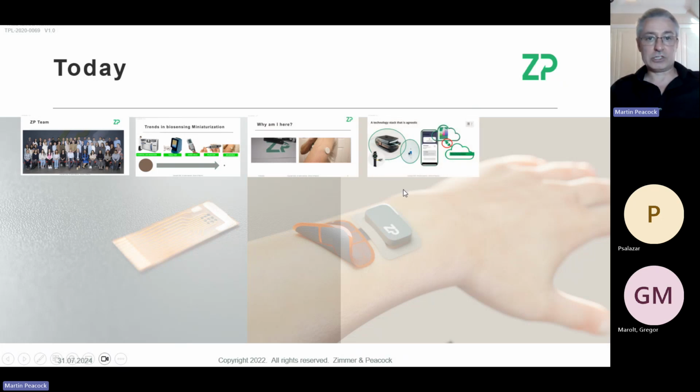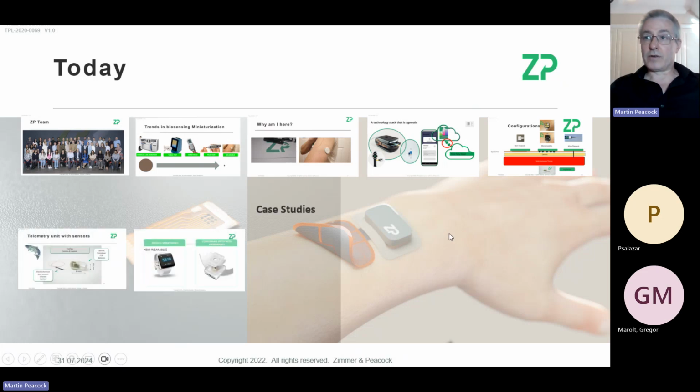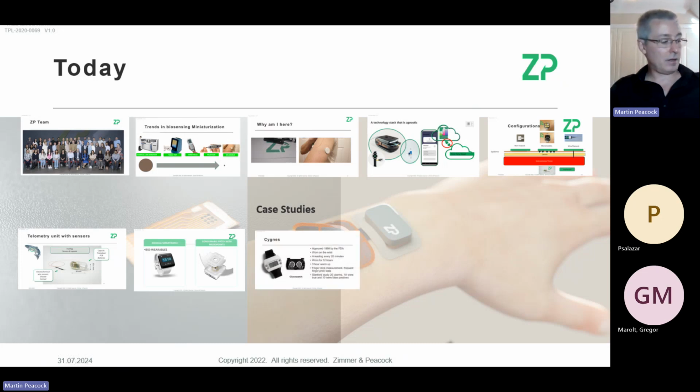I'll talk about the technology stack at Zimmer & Peacock. What I mean by that is we do sensors, we do electronics, we do apps, and we do a cloud system called Julian. I'll demonstrate all that this afternoon. I'll talk about configurations of wearables: transdermal sensors, microneedles, sweat sensors, and now implantables as well. I've got a few case studies, one on implantables, one on microneedles, and about three on what we call non-invasive glucose monitoring.